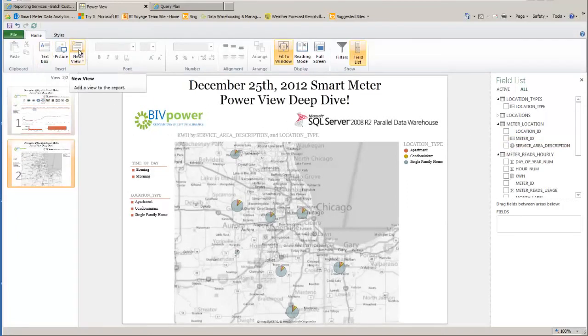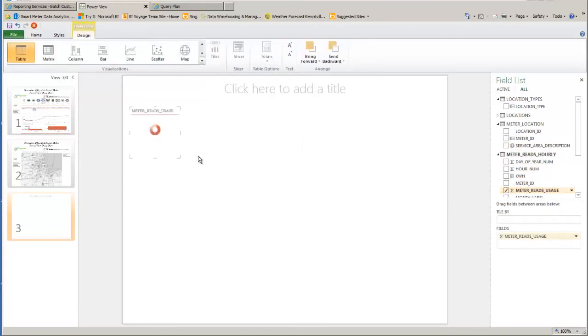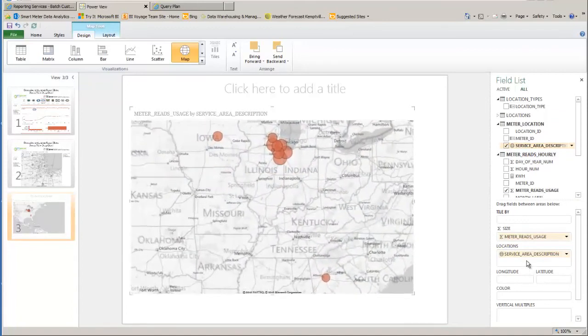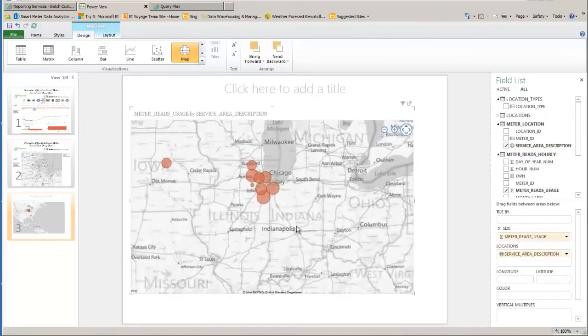I'm going to do a new view. It gives me a blank page. I'm going to come into meter read hours and use the meter read usage. I'm going to make that a little bigger. I'm going to come up to the top here and say that I want a map. Right now it has no information of where to put it, so it's just showing me the map. But I'm going to come up under meter location and just click on service area description. You can see that drops into locations. So now my map's zooming into the Chicago area because I just gave it a bunch of county names for Chicago. Try and center that a little more and zoom in a bit more on that.